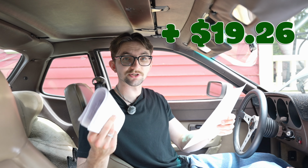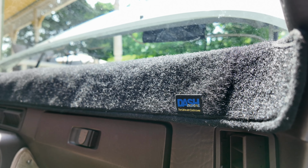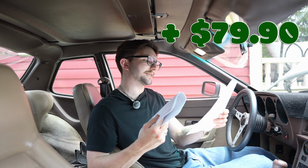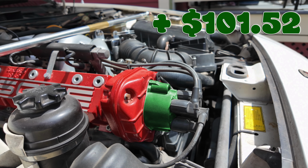Then I spent $19.26 on a new horn sleeve for my old steering wheel. Then I spent $16 on a battery cover. Then for my dash mat, I spent $60.70. Then I spent $79.90 for 2 rebuilt lifters for under the hood. Then I spent $101.52 for a new distributor cap and rotor.